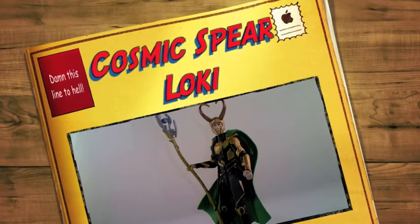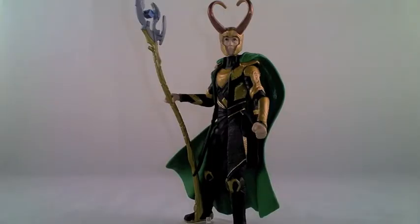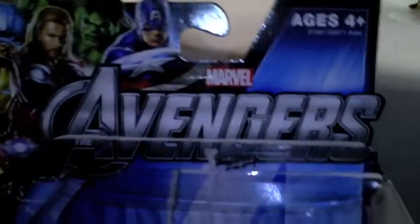This is going to be on the Avengers series, Cosmic Spear Loki. This figure came out with the rest of the very terrible figures that came out with very bad articulation on many of them. But we'll get to all that stuff. I'm not going to be too frustrated with it. We got some MUs coming up pretty soon. I can't wait. I'm so excited, and I just can't hide it. Wow, I can't believe I even made a reference to that song.